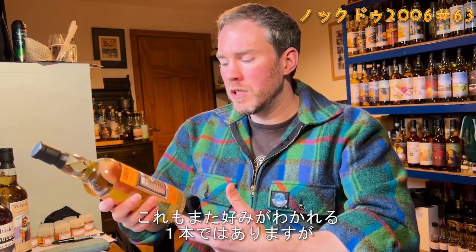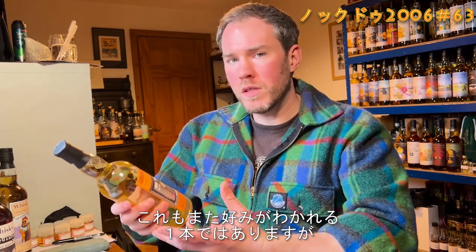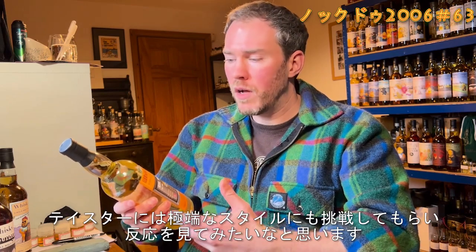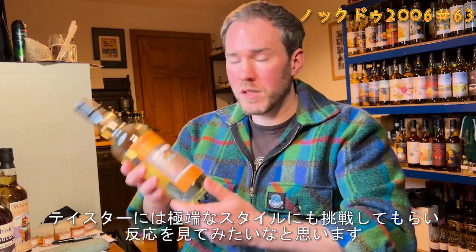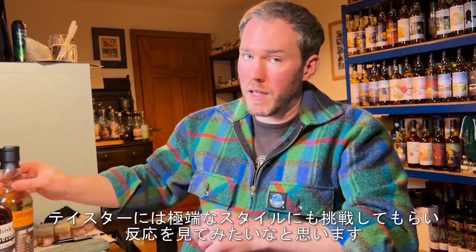And it's a style which, again, is not for everyone. We often bottle whiskies which are quite extreme, and I want whiskies that we bottle to provoke a response in the taster. So this is a good example of that, although I like it.